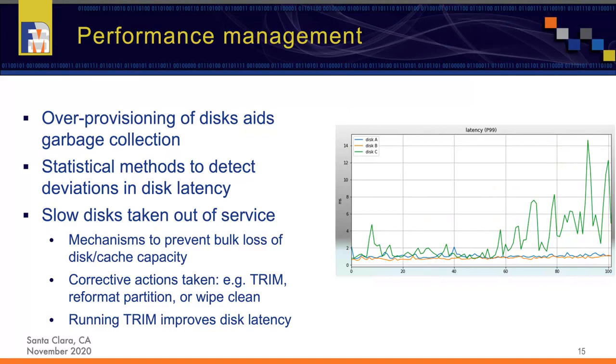Given that there are multiple factors that influence the viewer observed performance, when it comes to disks, we've evaluated trim as Alejandro mentioned. There's also over provisioning which can be done, which gives garbage collection more headroom when looking for additional pages to write out. So in terms of constantly monitoring and evaluating the latency of disks, we've built services that do this measurement in a statistical manner to detect any deviations from the norm.